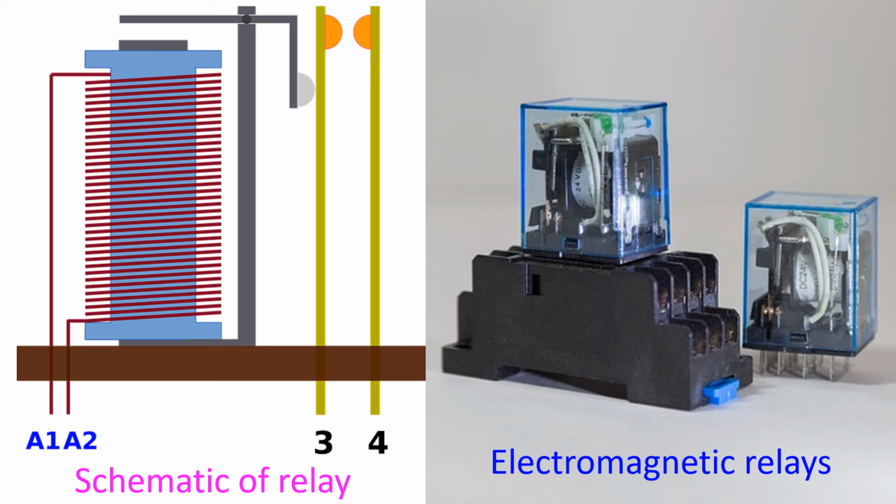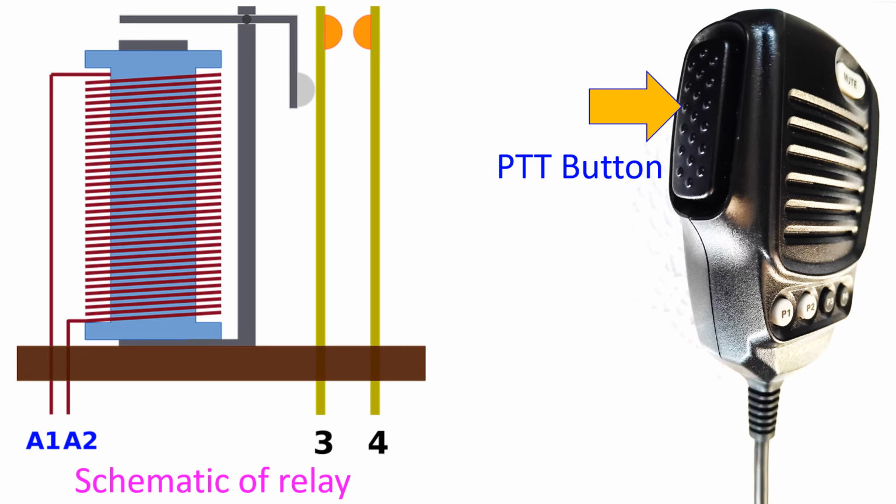In the schematic of the relay shown, when the coil is energized by a current flowing from A1 to A2, it pulls the magnetic strip towards the electromagnet. That causes the switch to close and make contact between terminals 3 and 4. The reverse occurs when the current stops flowing.